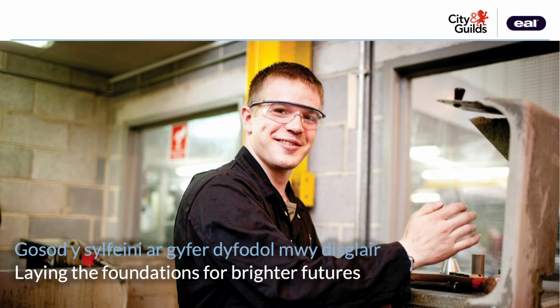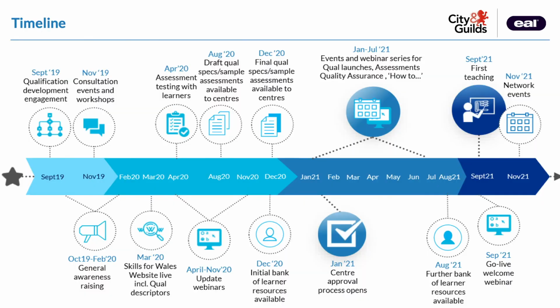Today, I'm going to go through some of the key stages of the process of vocational qualifications that we provide. This will include some details around the development of these qualifications, including the trade routes, course structure, portfolio, assessment, and progression. Let's start by taking a look at the timeline.